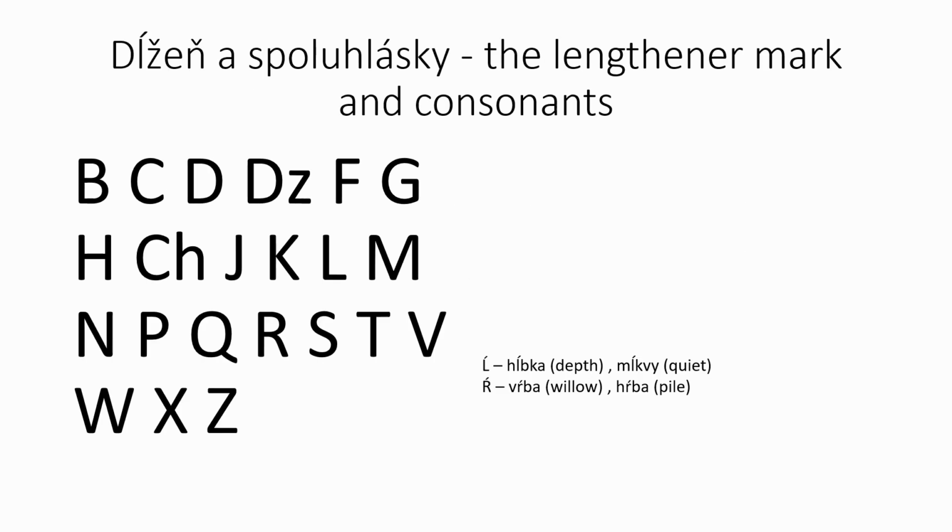So now let's look at one of the marks that we already know, the lengthener mark. The lengthener mark, believe it or not, can actually be applied to two consonants as well as to all the vowels. These two consonants are L and R. We already learned what the lengthener mark does. It lengthens. So how do you lengthen? Well, quite simply. L, L, R, R.